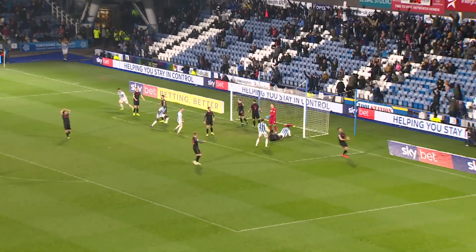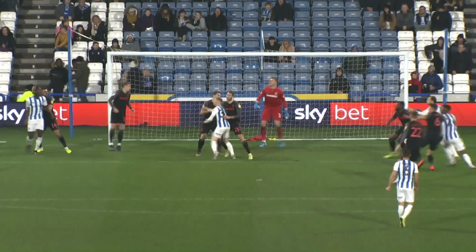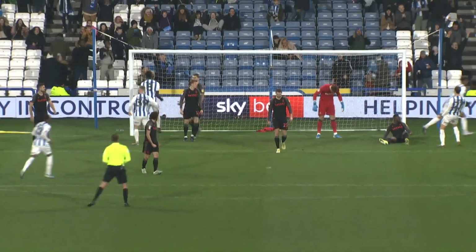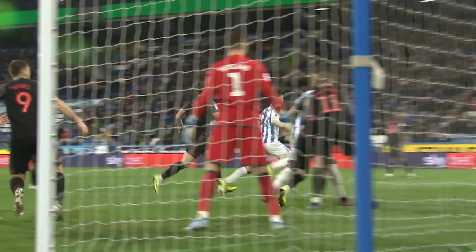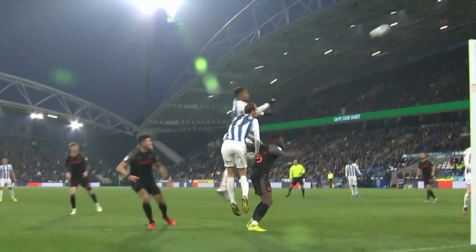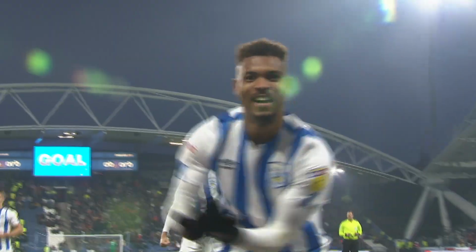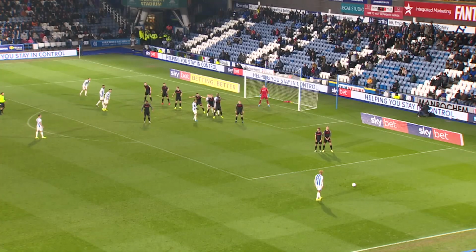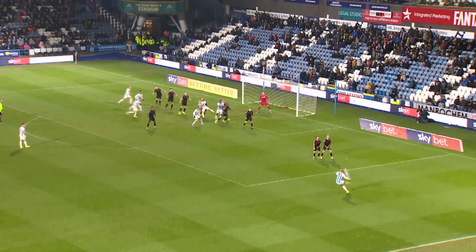Now the corner, Mounier's header! Mounier's header equalises from the high swerving delivery from Colin Grant. The back square, and this crowd knows that now Town are level, they can go on and win. 1-1 against Stoke. Tease their home fans all day. Town suddenly are on the front foot.